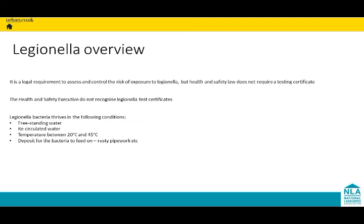What the risk conditions are is in freestanding water areas where the water temperature could be between 20 degrees Celsius and 45 degrees Celsius. That range of temperature is the optimum temperature range for the breeding of the pneumonia pathogens. Okay, so like I say, it's often in stored freestanding water areas or where there's going to be recirculated water within the same system. And also anywhere where there are likely to be deposits for the bacteria to feed on in the water, such as rust or sludge, for example.